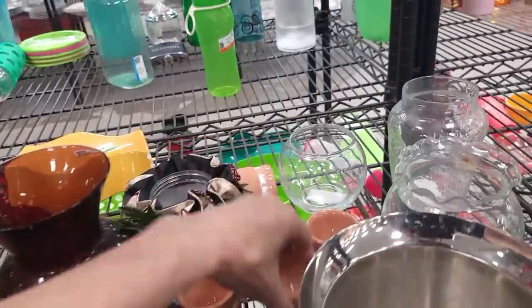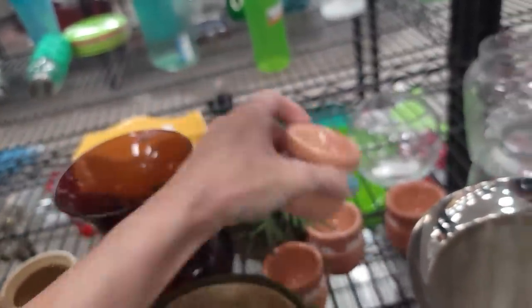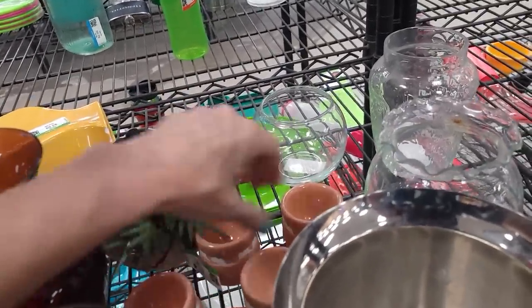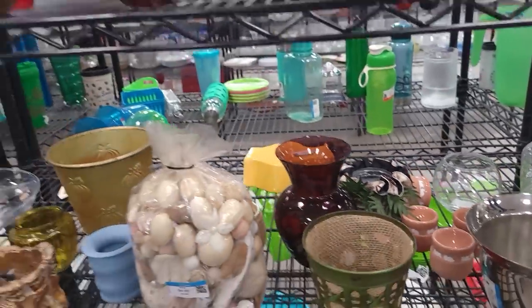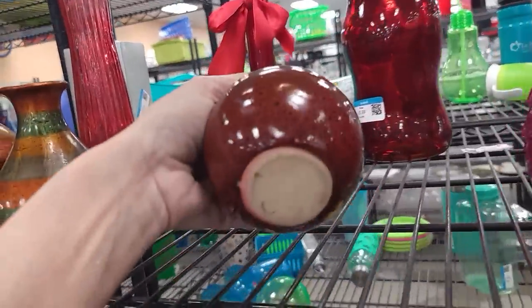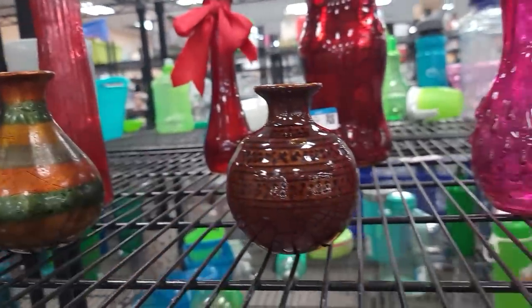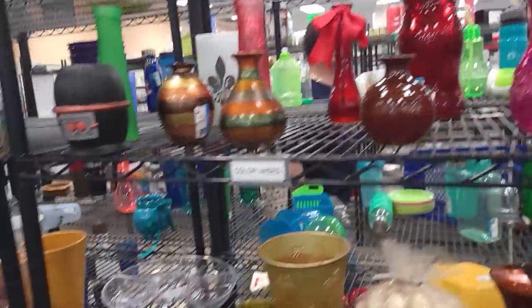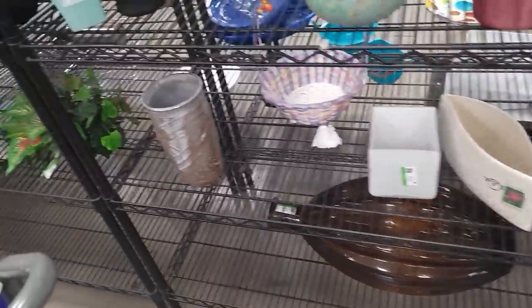Look at these little terracotta bunny guys. They're kind of cute. I mean, they're $1 each. They're nothing that exciting though. I can pass them by. And a cute little pottery vase. Lots of non-priced stuff tonight. That makes me kind of just say, meh, I don't need it.